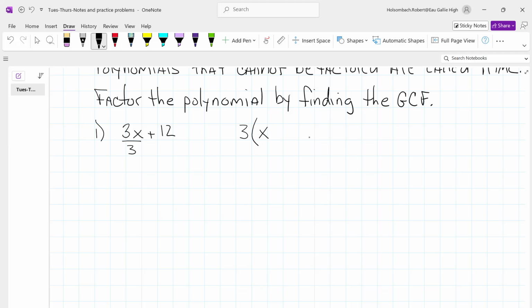So if we take 3x and we divide it by 3, we get x. If this symbol is plus, then this symbol is plus. And then we take the 12 and we divide it by the GCF. And when we take 12 and we divide it by 3, we get a 4. So 3 times x plus 4 is the factored form of 3x plus 12. And anytime you're factoring, when you're done and you've listed your factors, you should be able to just multiply. In this case, it would be the distributive property. 3 times x is 3x, and 3 times 4 is 12.